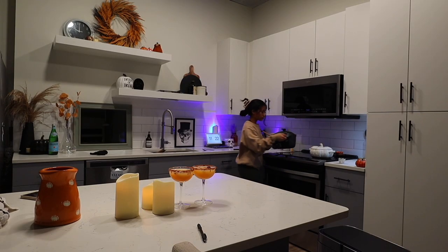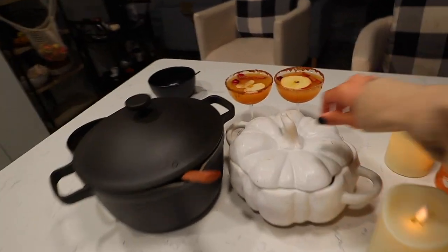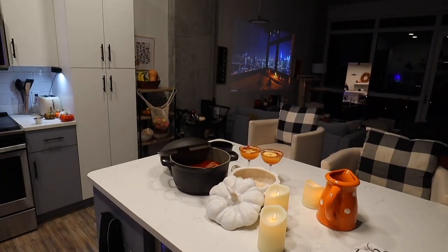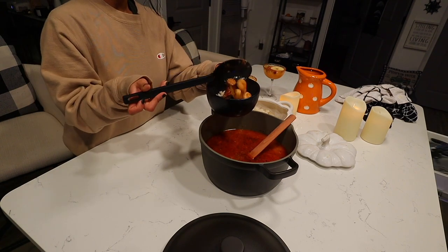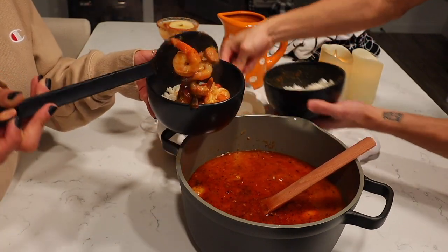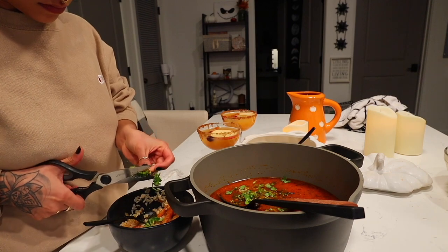Okay. Ooh, I feel so much better. Some of the rice is hard. Special ingredient that I like to add, some cilantro. Mm. You're on fire.